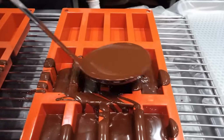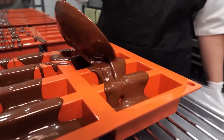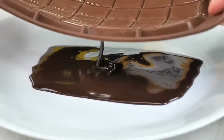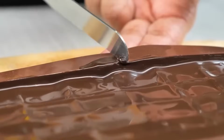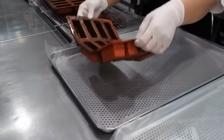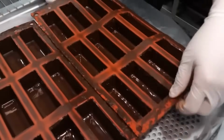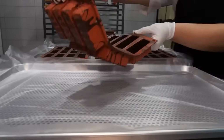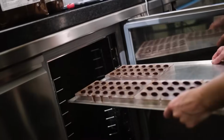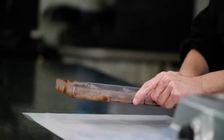Once the initial shell layer is in place, the molds are inverted and pass through a continuous spinner or a centrifugal molding carousel. This equipment allows excess chocolate to spin out of the center while leaving a consistent coating on the mold walls. What's left is a perfect hollow shell, cooled slightly using a refrigerated tunnel to harden the chocolate and lock it in place. While the shells are cooling, the filling stations prepare the interior layers.